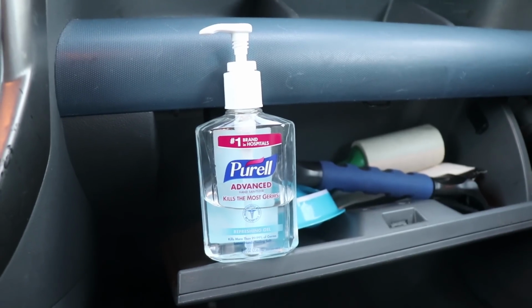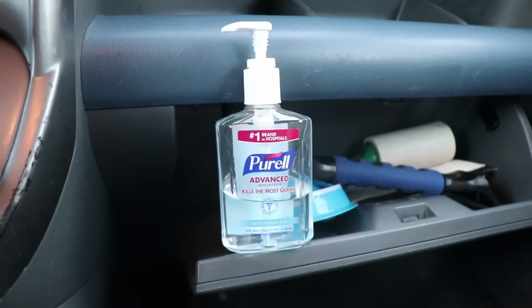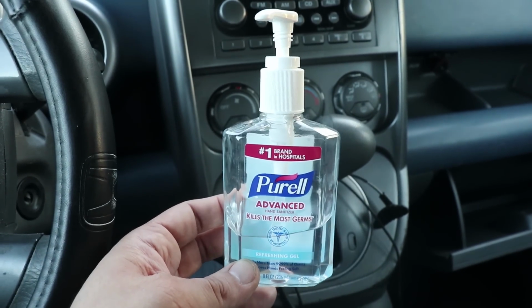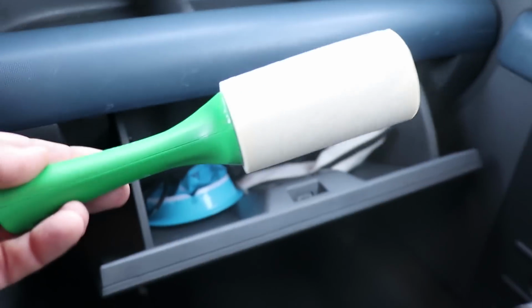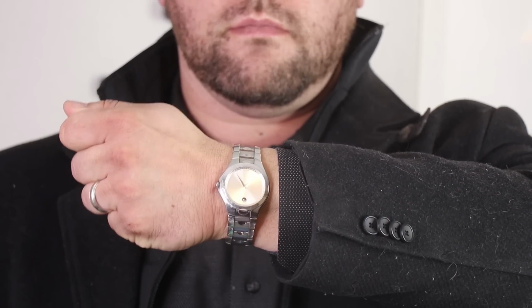The next item is some hand sanitizer. Due to everything going on right now, I don't really keep this in the glove compartment too much, and I have it ready to go in one of the cup holders. But prior to that, I stored it in this glove compartment. It's good to have clean hands. I also have a rolling lint brush included in the glove compartment for removing lint from your clothes, which is still an ongoing problem for myself.